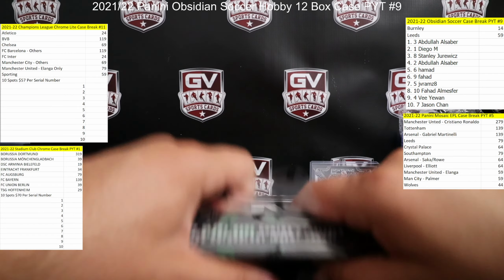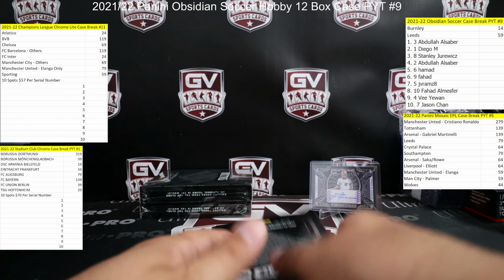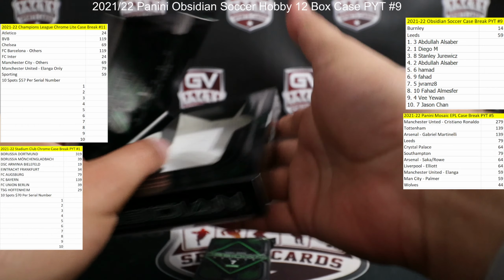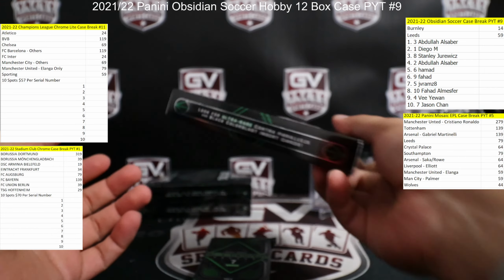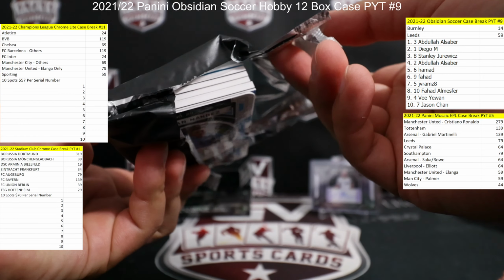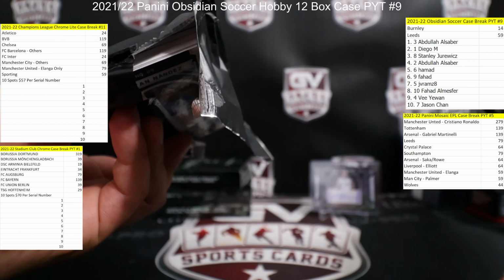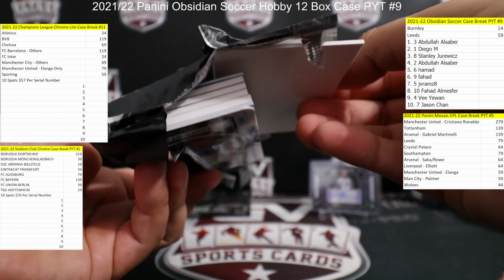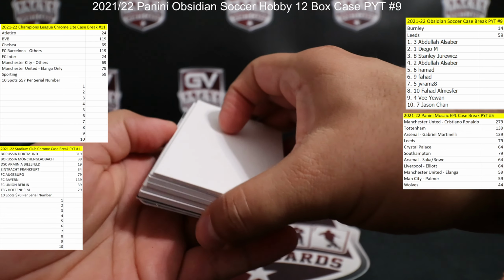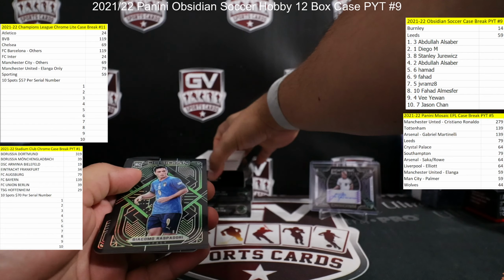And three to go. Still no color blast yet. That is our Contra. So we're getting to the short prints here. Contra first. Good luck on the Contra. We also got a redemption. Second to last card there.